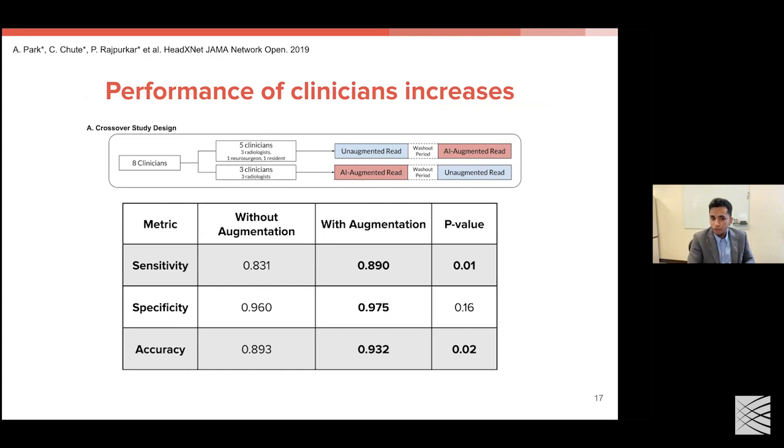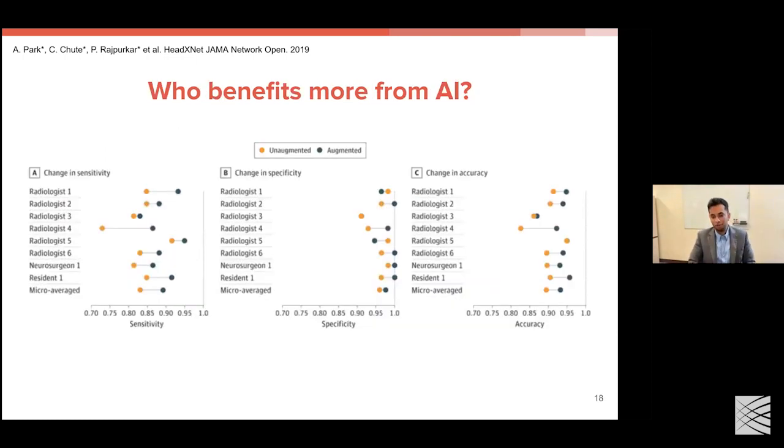So this is hopeful as well, because we're able to show, at least on a retrospective set, that we're able to improve 3 radiologists, 1 neurosurgeon, and 1 resident on this particular task. So that's hopeful again, but where do we go from here? One thing that's interesting to ask here is who's benefiting from AI and who's not.